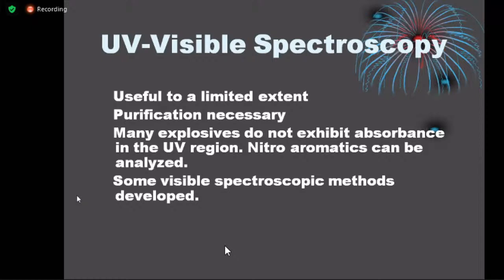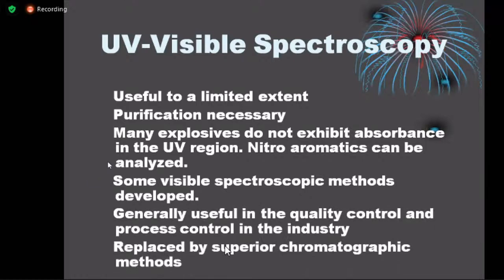Useful to a limited extent with the advent of chromatographic methods, purification necessary because a pure compound must be there for the UV spectrometer. If a mixture of compounds is taken, we get absurd and meaningless data. Many explosives do not exhibit absorbance in the region. Nitroaromatics can be analyzed. Some visible spectroscopic methods are developed. Generally useful in the quality control and process control in the industry and in the military, replaced by superior chromatographic techniques.